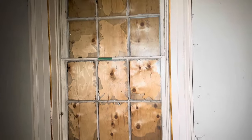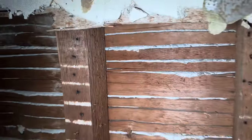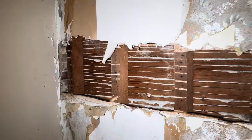Unfortunately, the original hardwood floors were covered up in this asbestos tile. Yeah, and it's crumbling there, so we have to be careful not to disturb that too much. Another nice window there. You have three different layers of wallpaper there, and then the original plaster. See some of the lath board there. Oh wow, look at that. This house is constructed with square nails, which means it was built before 1880. I'm gonna do some research on this place and find out exactly when it was built.